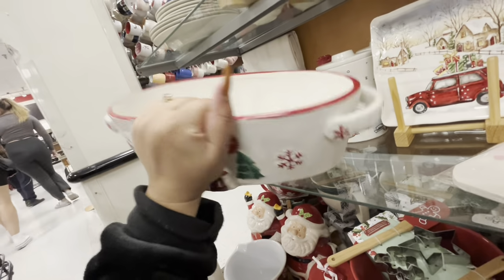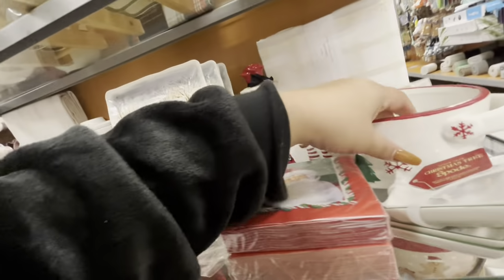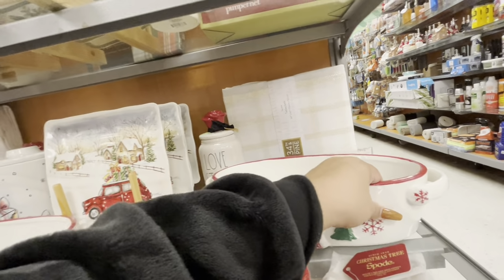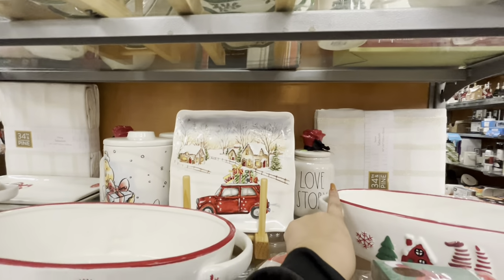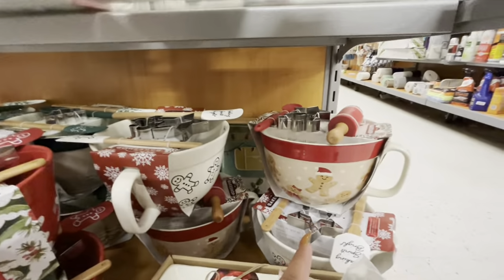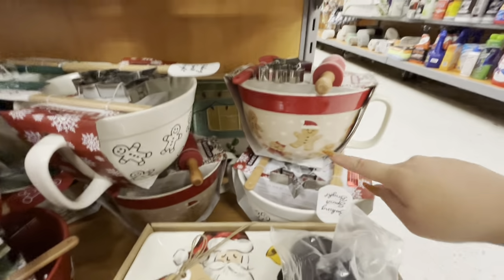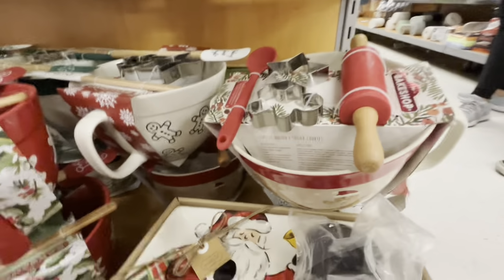How much? Let's see, there's another one. They don't have a price, but they're pretty. Oh, they have the love story canister for Valentine's. I don't have that one. Ooh. Look at this one. I have this one already. But look at this one. Oh my god, I think this one is cuter.